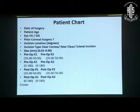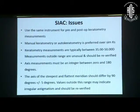your surgically induced astigmatism. Now, if you have not calculated your surgically induced astigmatism and you are using a 2.2 millimeter blade, the majority of surgeons have their SIA between 0.2 to 0.3. So you can consider putting 0.25 diopters as your surgically induced astigmatism if you have not calculated yours.